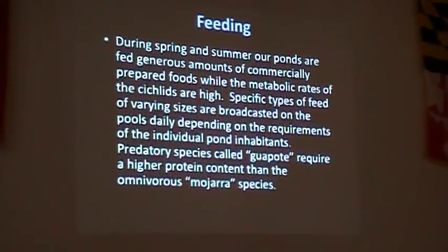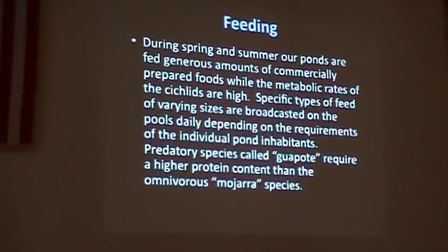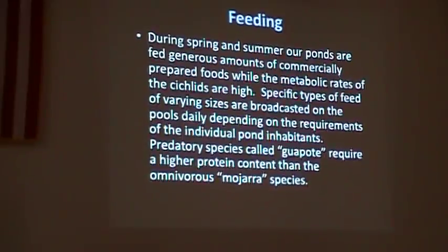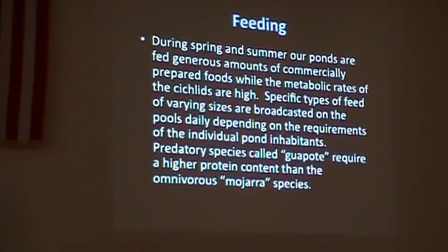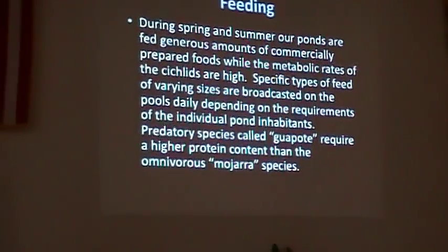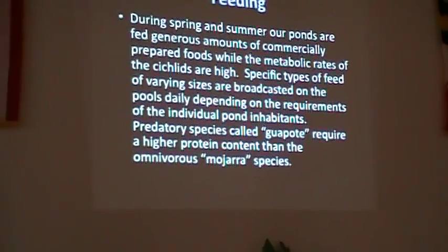Feeding. Our feeding changes because of metabolic rates from time to time. During the summer, we feed copiously, meaning 3 to 4 times a day. In the winter, we have to cut it down because our metabolic rates are greatly reduced because of the temperature.